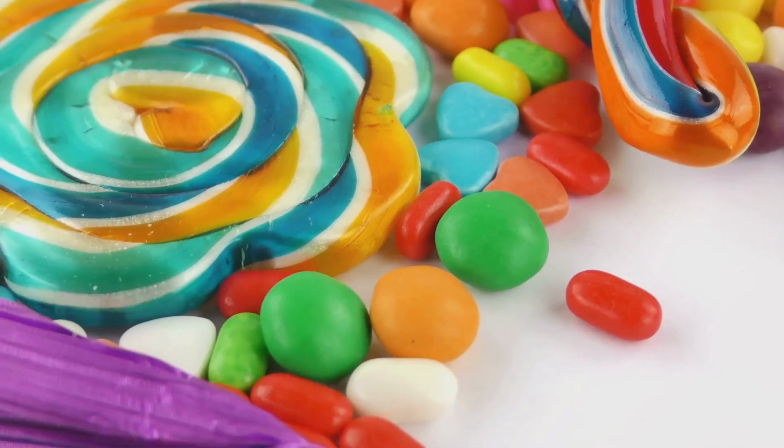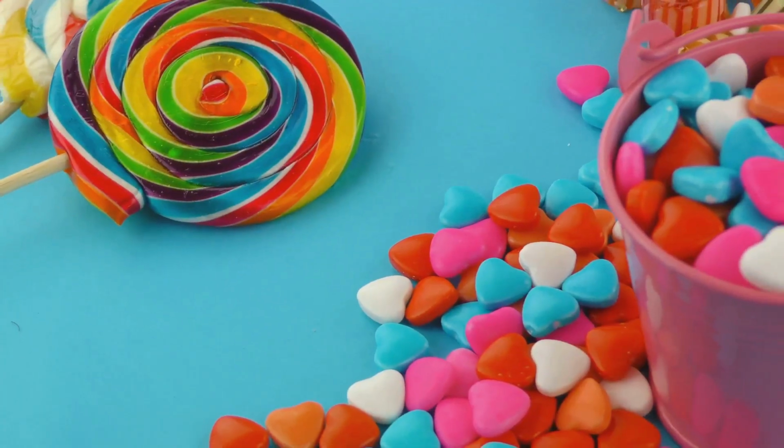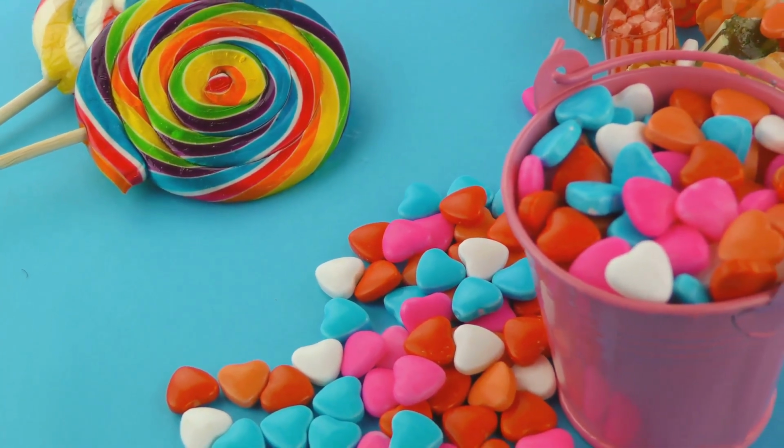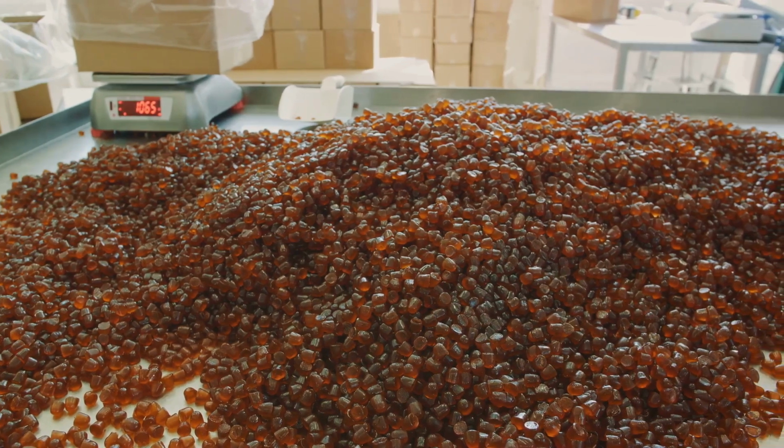But don't let your imagination stop there. What about a gummy candy that's not just sweet but also spicy or even savory? Or a gummy treat that's not just a treat but also a work of art? You could create a whole new world of gummy delights right in your own kitchen.